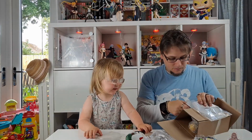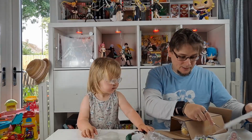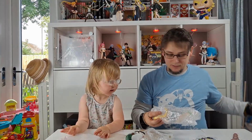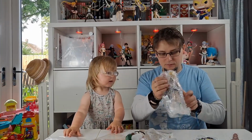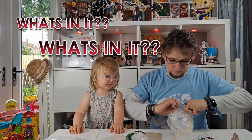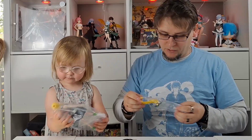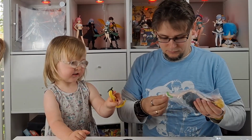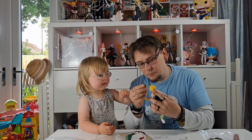What's in it? We're going to have a look. It's a figure. There's the base. Thank you. Let's have a look. See what's in it. There's some more. We got some of Leafa's hair. I got it. You got it now. So we put that. I got it. Whoa.